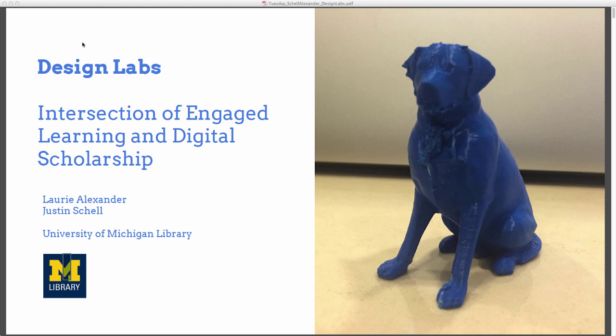Oh, I should also mention this is our mascot that Justin designed, our design lab that we did on a 3D printer. So it's kind of a fun approach to that.